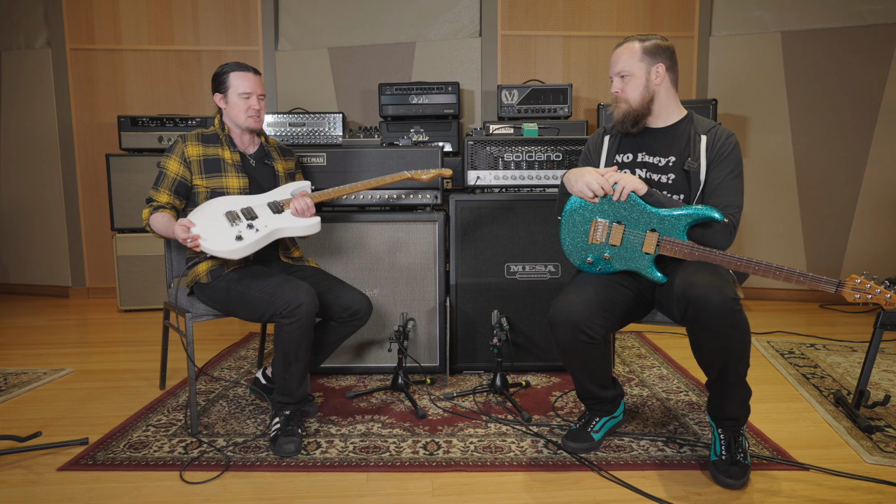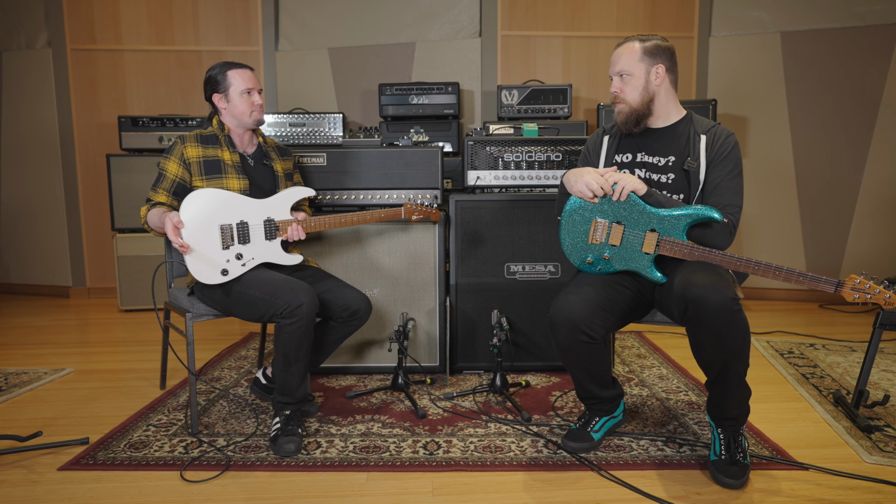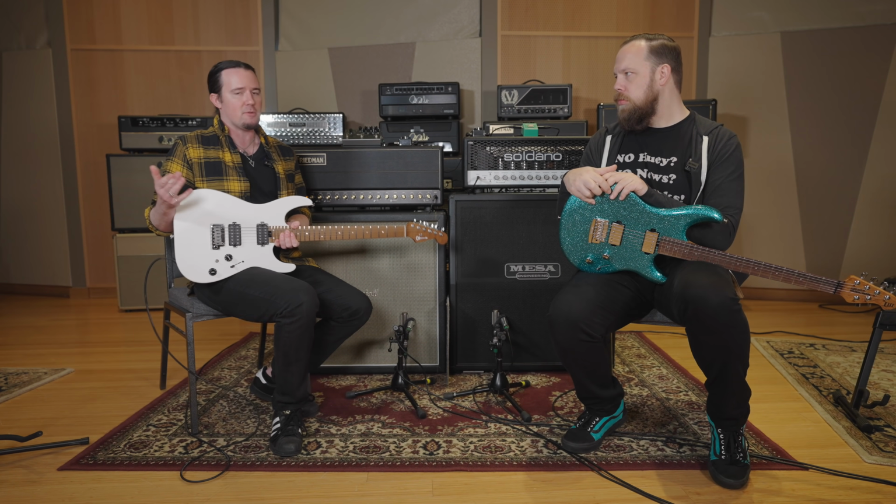I like these a lot. I just tend to like double cutaway super strat designs. Just kind of what I've always played and what I've always felt at home with.